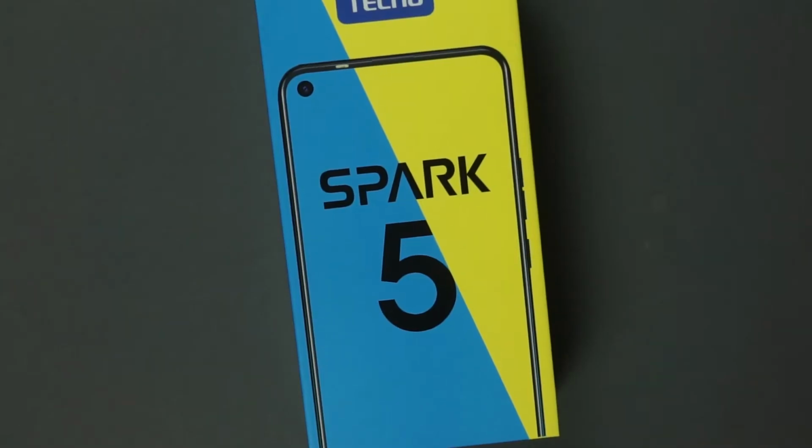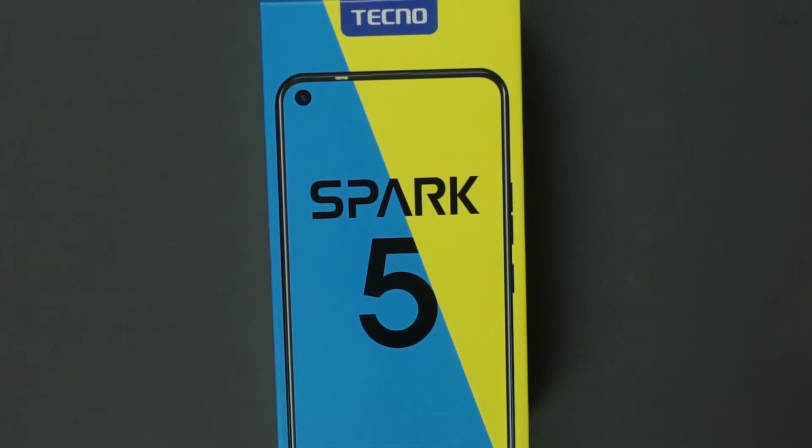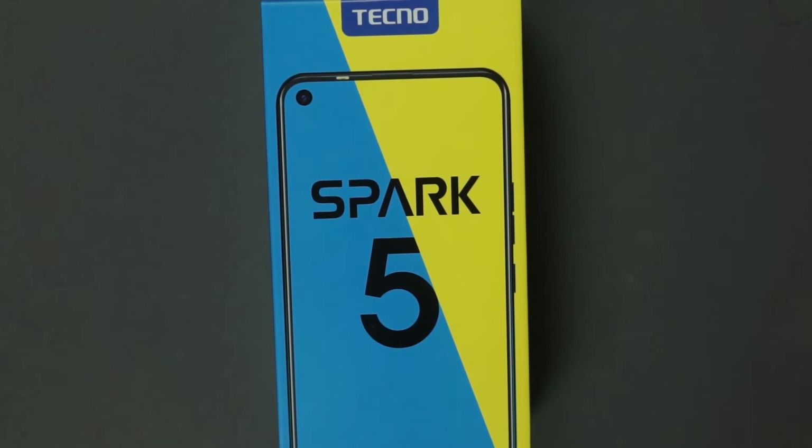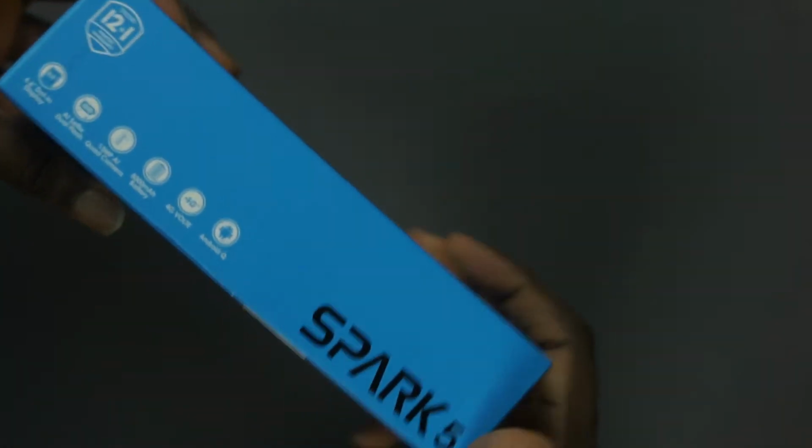Hi guys, welcome to another edition of Cyber Reviews. Today we are going to review the Tecno Spark 5 released in May 2020. This phone is a low budget phone selling for about 720 cedis in Ghana, which is about $120.